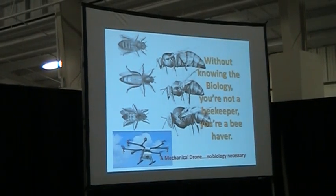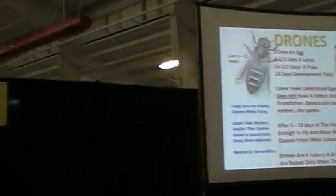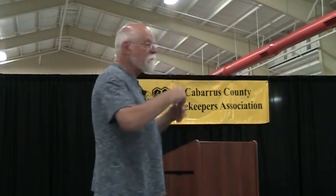Quick talk about the biology of drones. Actually, with workers and queens, you can get a feel for the difference because there are, in some ways, significant differences. Quickly go over the biology. If you've got a mechanical drone, you don't have to go into the biology, just the engineering of it. That's 3 days an egg, 6.5 days of larva, 14.5 days of pupa, 24 days developmental time total. They come from unfertilized eggs, so when the queen releases an egg, she doesn't release sperm to mate with that egg, so that the drone comes out. If you remember your high school genetics, the drone comes out N instead of 2N, and his genes are identical to his mother's. He has a grandfather, but he has no father, and that's what makes him different and special.